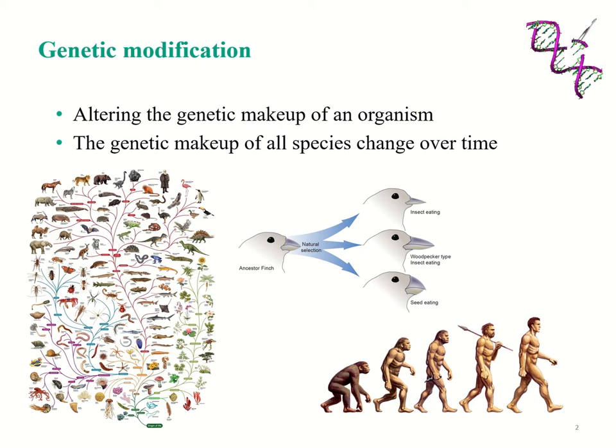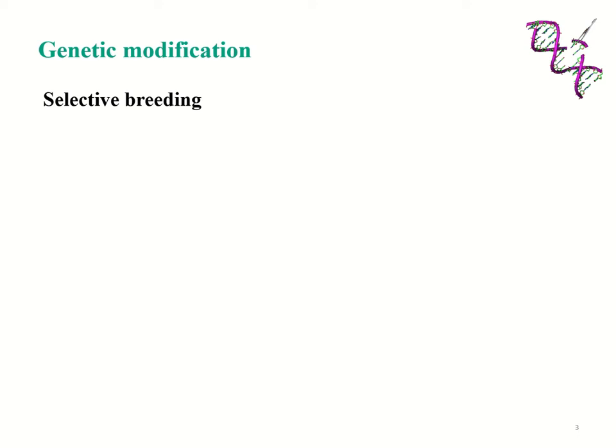However, what we normally mean when we talk about genetic modifications is not evolution, but man-made alterations to a genome. And the most classical example of that is selective breeding. And breeding is evolution fast forward, where you select for desirable traits in organisms and you let these organisms who have these traits mate for the coming generations.